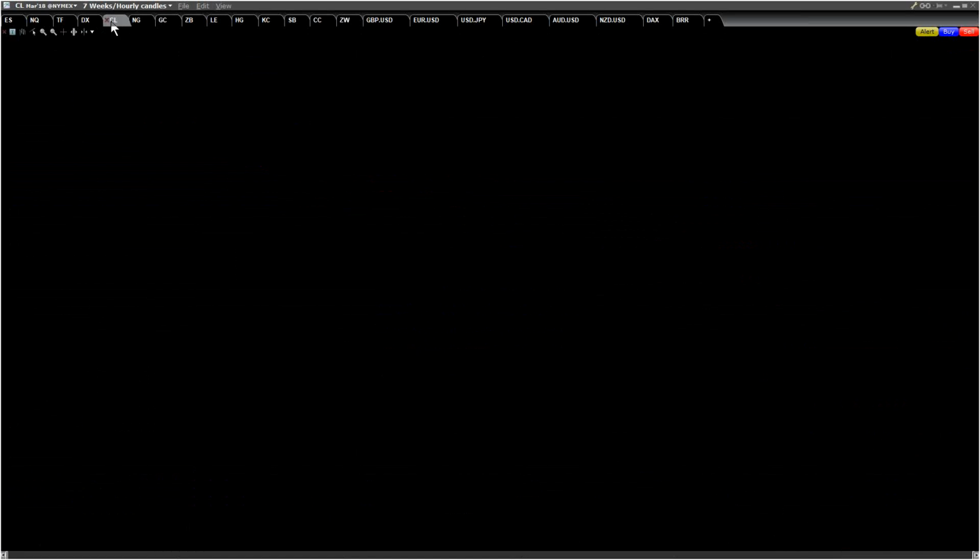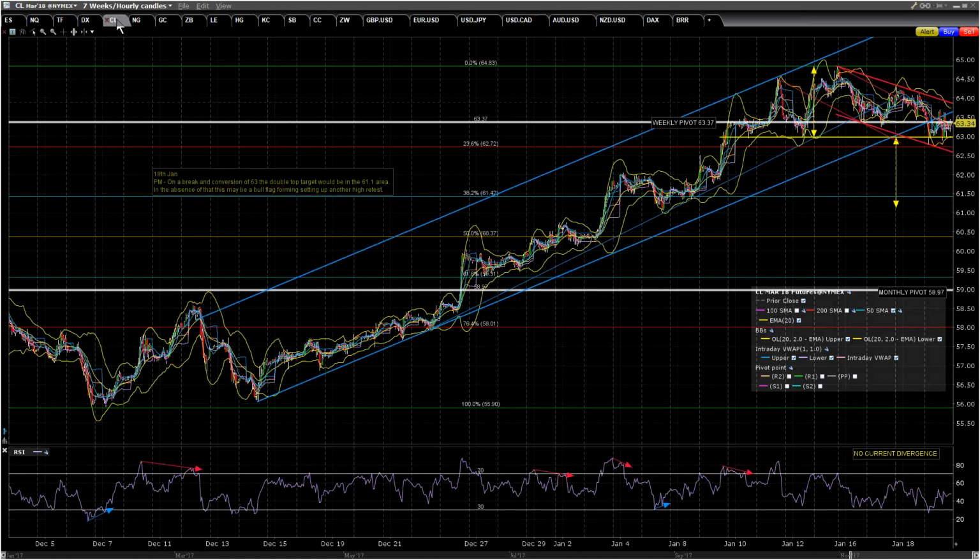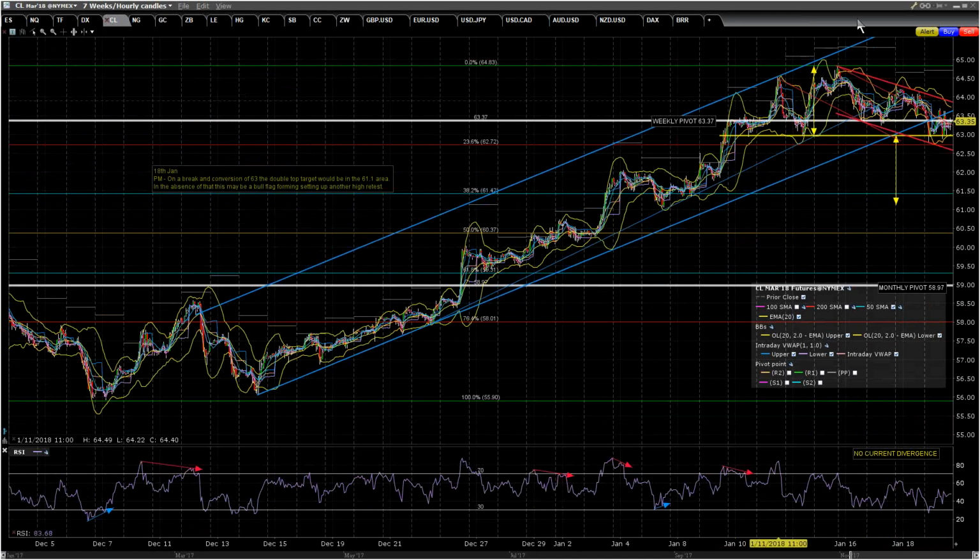CL. CL, the jury is still out as to whether this is a double top that is breaking down slightly, or whether it is a combination of a bull flag channel with a Janus flag. A Janus flag, of course, is when you have a topping pattern which breaks down and then reverses back up into a retest of the previous high, or low, depending on which way it's facing. So here we'd be looking at the retest here.